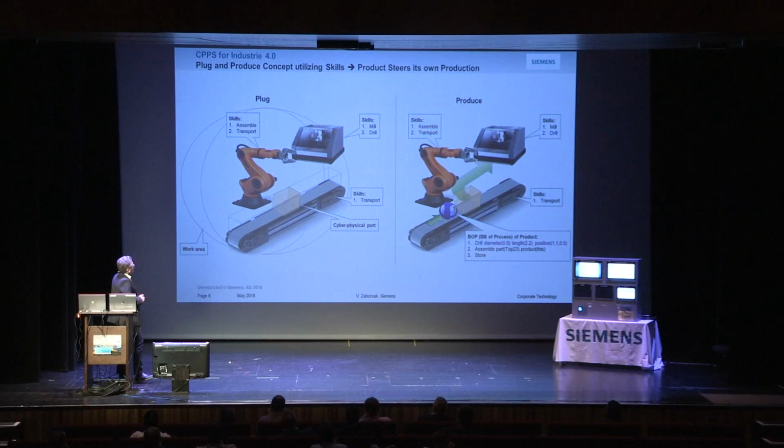And let's say I have here the CNC machine. When they start up, in their digital twin, they express what they can do. As an example, this robot here can do assembly or transportation. The conveyor only transportation, and the CNC machine typically does milling, but of course with a CNC machine you can also make holes of a certain size. So for example, this could be a drilling skill. When they start up, they also find out the possibilities where they can collaborate in space. This is something we call a cyber-physical port.